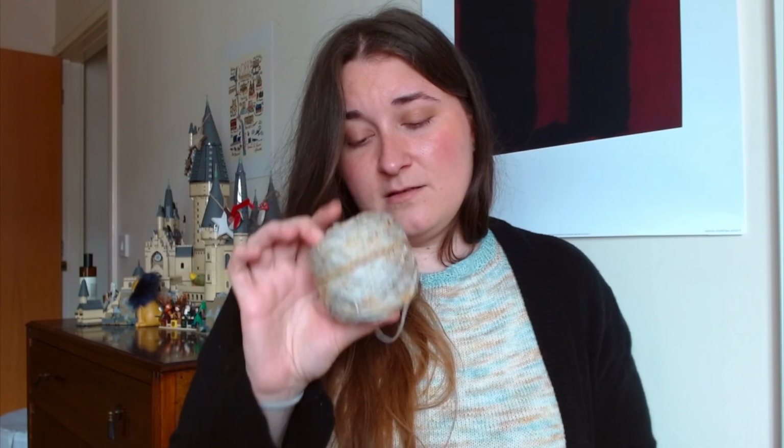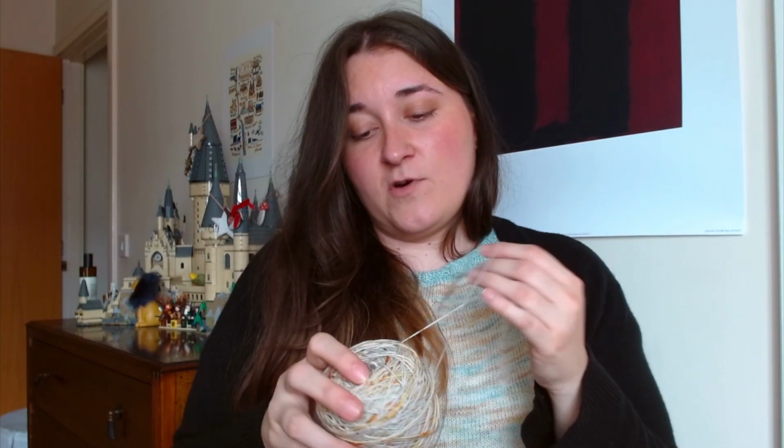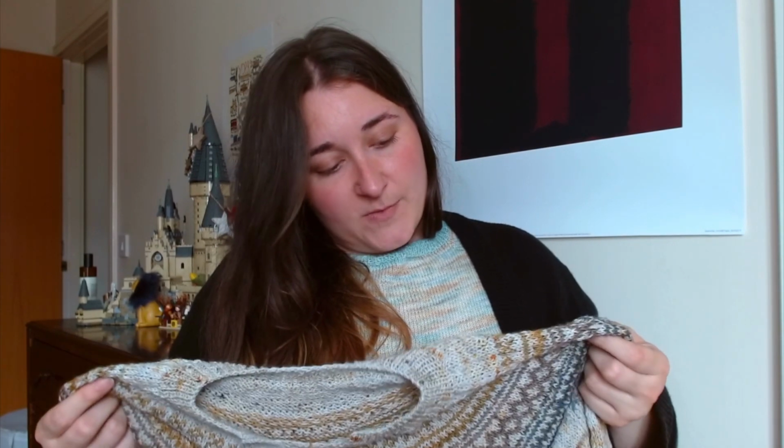This is the second skein of yarn I'm using. So I've got one more after this, which I think should be plenty. But I need to be a bit careful because I want to make sure I have a decent length for the cardigan, but at the same time I need to reserve enough yarn to be able to put in the button band.